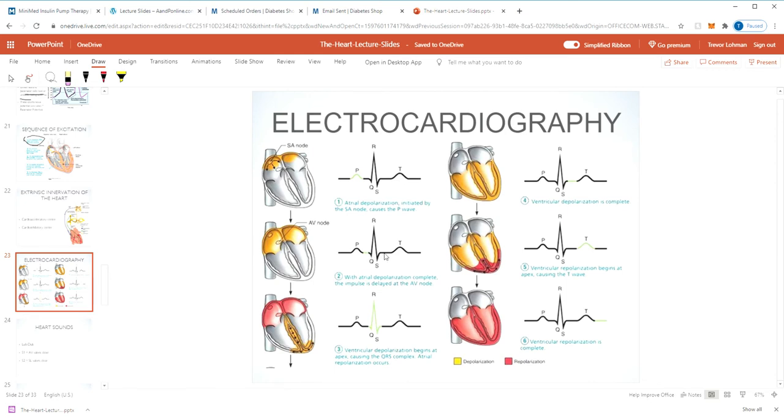Now, if that segment was really long, we might suspect some type of heart block, meaning that the AV node is not functioning properly. We may even see dropped QRS complexes. And there's multiple types of heart blocks: first degree, second degree, third degree, and then within the second degree there's a Mobitz type 1 and a Mobitz type 2. So there's a lot of different types. We won't go into that, but just know that's an important segment, and that segment corresponds to the function of the AV node specifically.